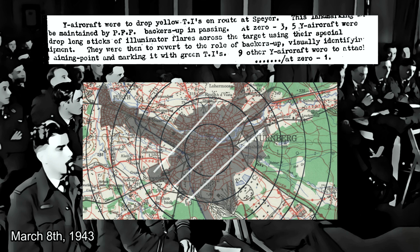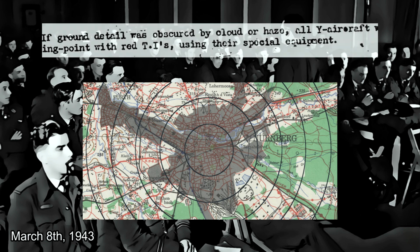Then, prior to zero hour, 5 Y aircraft will lay sticks of illumination flares across Nuremberg so 9 other Y aircraft can attempt to visually mark Nuremberg city center, the aiming point, with green indicators. If the aiming point is obscured by haze, then the Y aircraft will attempt to bomb using their H2S radar, dropping red indicators to signal they are conducting a blind bombing attack.